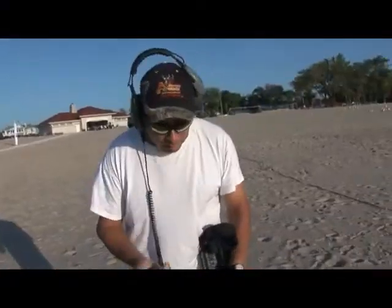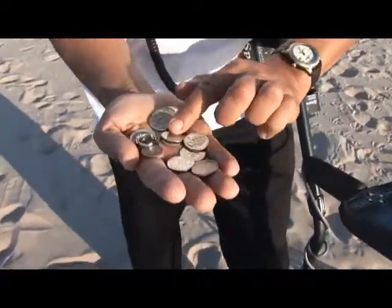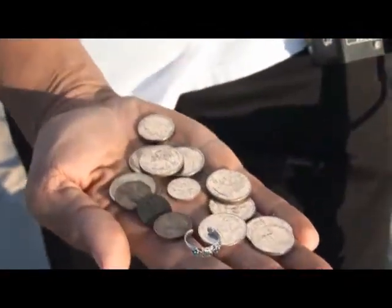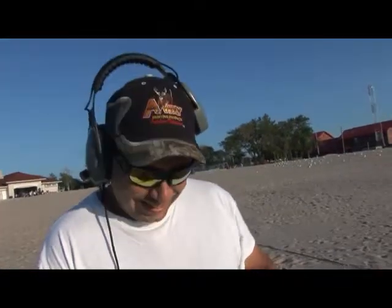Had a really good day metal detecting. Wow. Lots of quarters and pennies, dimes, nickels, everything. And the one toe ring there. It's not bad for an hour or two having fun on the beach, getting good exercise, beautiful day. And tomorrow, hopefully we'll get into them silver salmon. I don't know how they'll show up on the metal detector, but however it is, I know they'll fillet well. Well, let me show you what I found.